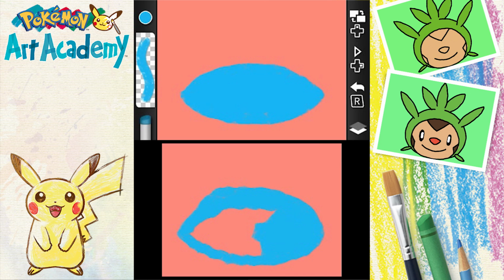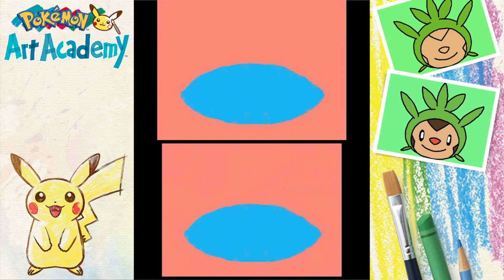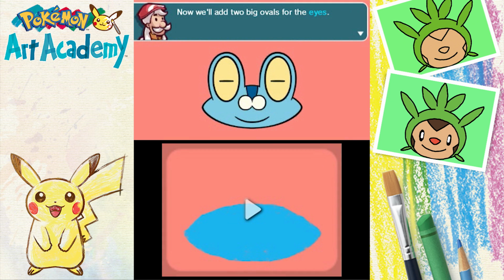And now we'll just fill it in with some nice gentle strokes from our stylus there. Very good, very good. Definitely the right shape for a Froakie. We'll just round that out a little bit. And now for the next step of the lesson. Now we need to add the two big ovals for the eyes.